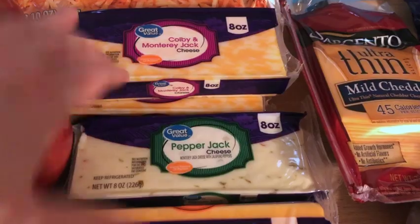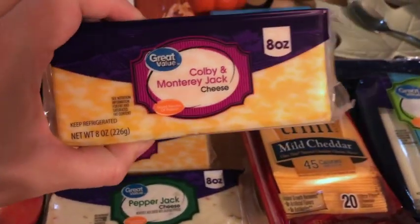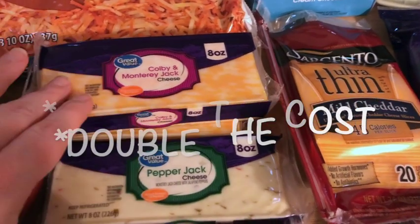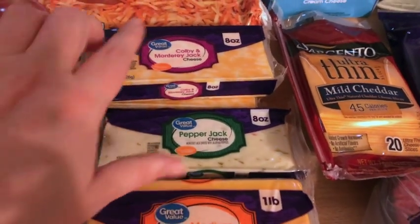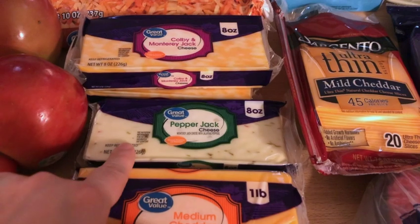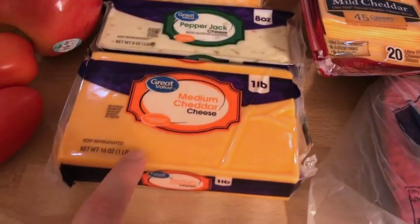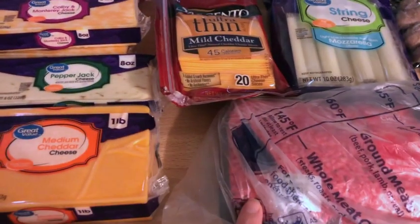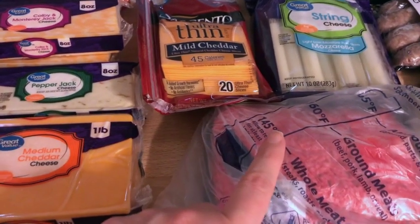And in all honesty, a bag of cheese with this amount in it is like double what this block of cheese is. So I was like, I think I'm gonna just start buying block cheese and shredding my own. So I got 2 of those for random things, pepper jack for tacos. Cheddar I need for the cheesy ham, and I think also actually for that zucchini skillet.